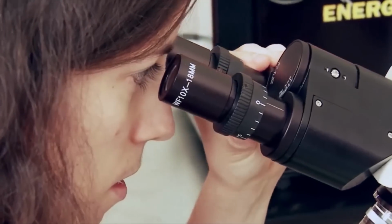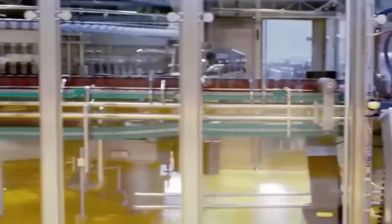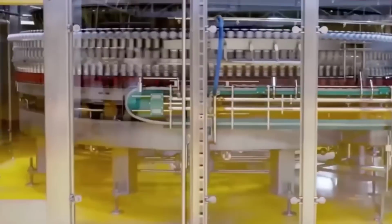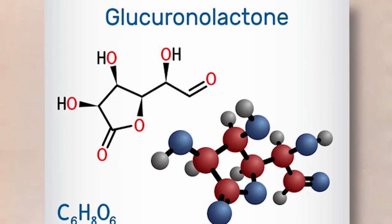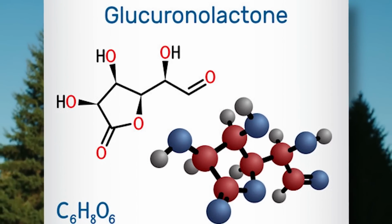The glucuronolactone storage area might house the most enigmatic ingredient of all. This naturally occurring compound found in connective tissues gets significantly less attention than taurine, but serves important physiological functions. Like taurine, the glucuronolactone in Red Bull is synthetically produced rather than animal-derived.